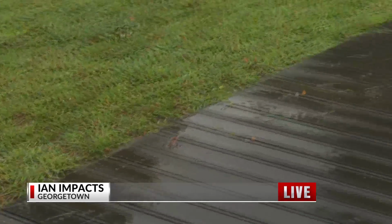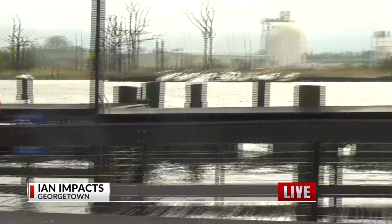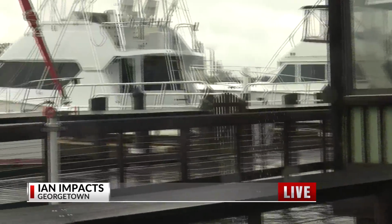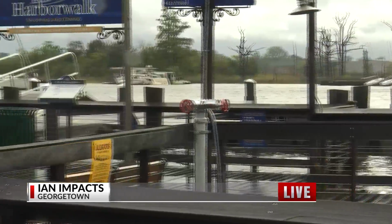But other than that, we're hearing reports of a rainbow somewhere in downtown Georgetown. I'm looking for it. I know Brendan wanted to shout out the rainbow. I don't see it, but the sun is trying to poke through. Good news, though, like I mentioned, it's really starting to get back to normal here. The rain, if not stopped, is very light. The only thing we're really dealing with at this point is wind and the cleanup of debris.